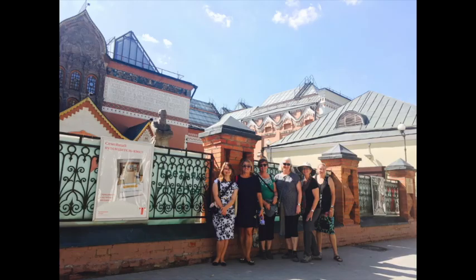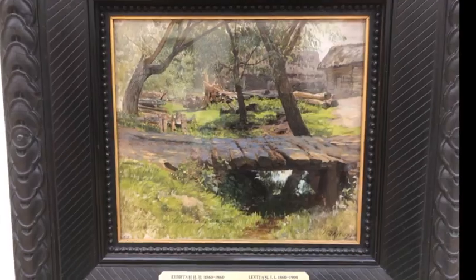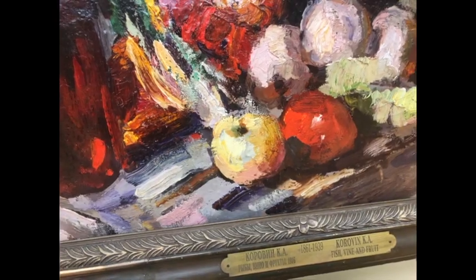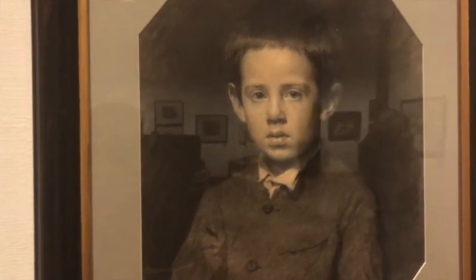Okay, so then we moved on to Moscow, and here's the group in front of the Tretyakov Gallery. I've done quite a bit of videos on the Tretyakov, but just some highlights include Isaac Levitan, this little piece here, and Konstantin Korovin, one of my favorite pieces by him. And then they had a special exhibit of drawings by Ivan Kramskoy, so I was able to capture a few.